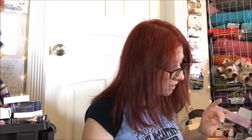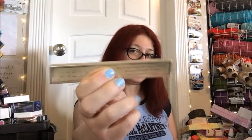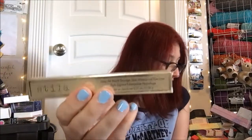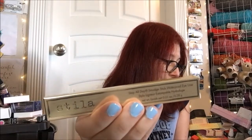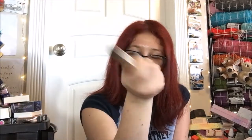Then, okay, did I see this? Not on page, oh wait, no, yes it is. Yep, this is the Stila, I think it's Stila. Stila Stay All Day Smudge Stick Waterproof Eyeliner in Stingray. Is that black? I'm assuming it's black.